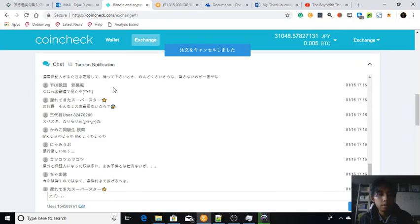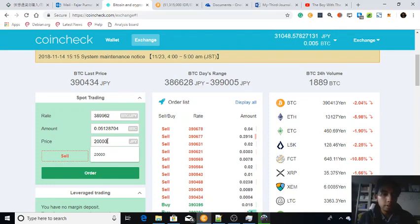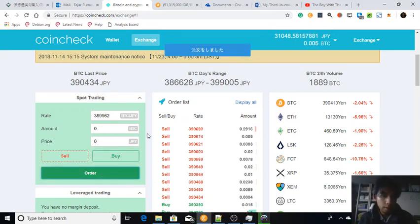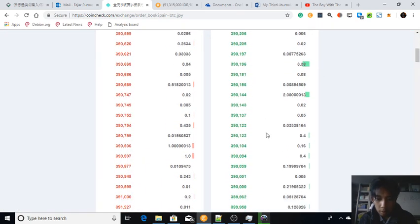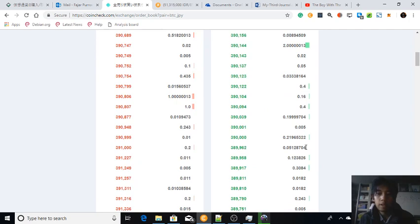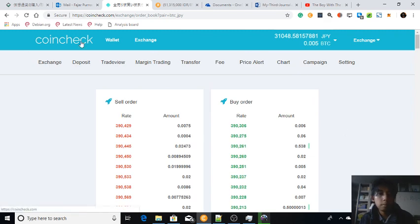So I should make a different price from that guy. I want to be above that one. So 220,000. Order. Okay, 389962. Here it is. This is my order. And that's how you bid.